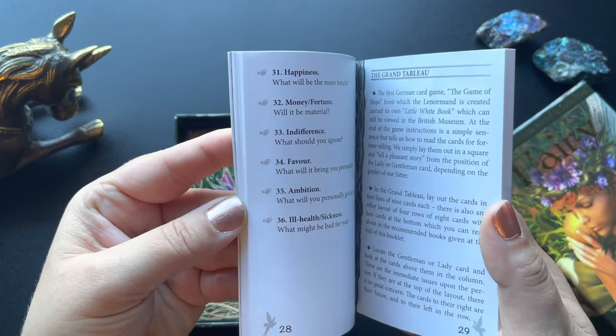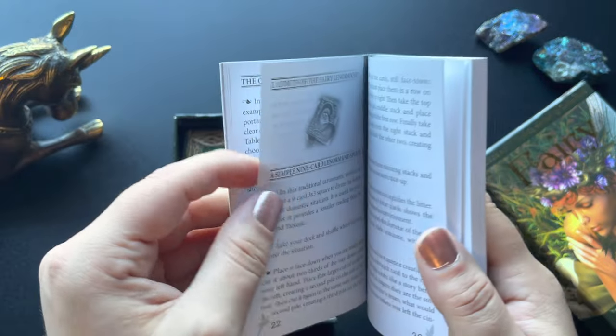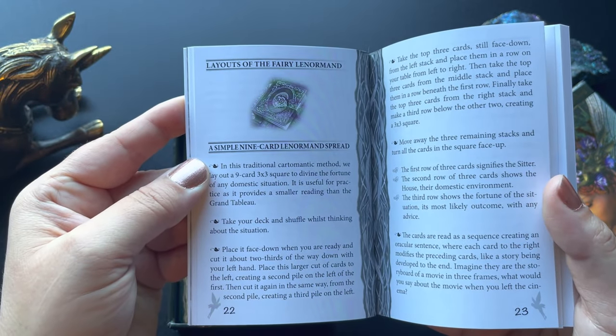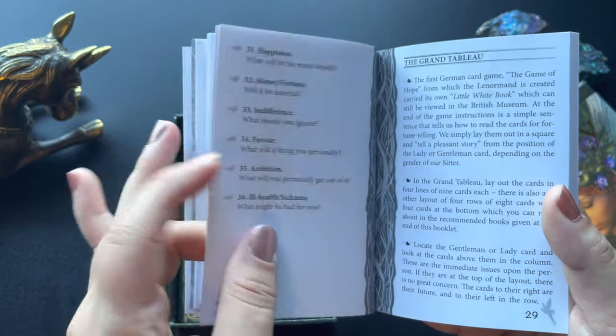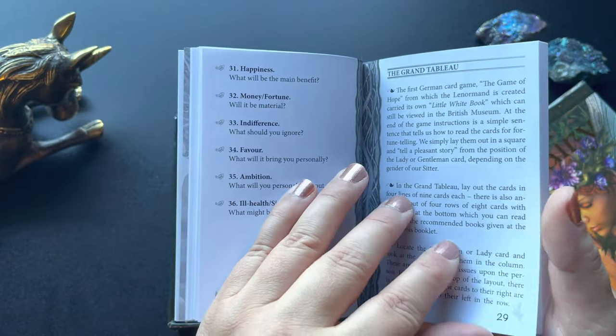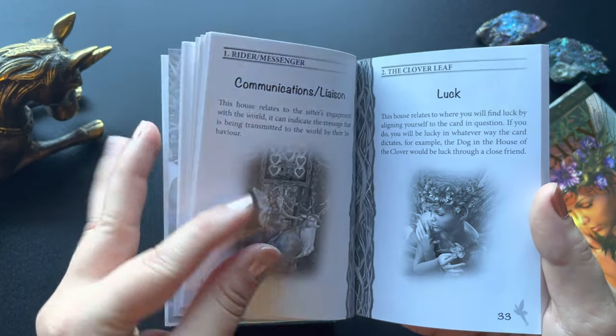I believe this deck also has, or the book I should say, yes, it has information on a 9-card spread as well as the Grand Tableau and information on the houses.